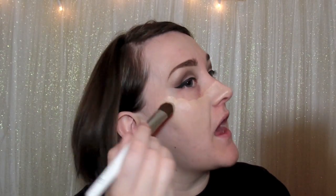Okay, so the coverage isn't that bad. The brush isn't that bad either. Okay, so I'm not crazy about this foundation. It seems as though it's full coverage, and then when you blend it out, the more you blend it out, it gets really, really sheer. And it also oxidizes, so I have an orange face right now. This brush is awful. It's very, very streaky, so I'm probably just gonna go in with my hands for a more flawless finish.